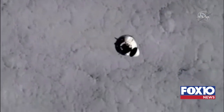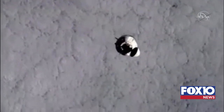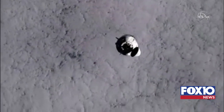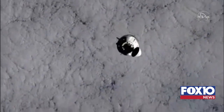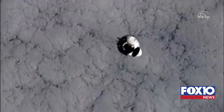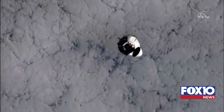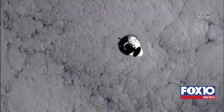Looks like the station is zooming in on Dragon. Now you can really clearly see Dragon from the station. That looks amazing. Yeah, you can see that nose cone is open, just like you mentioned. And that nose cone protects the forward bulkhead thrusters. It also protects the hatch that the astronauts will float through once they are attached to the International Space Station.